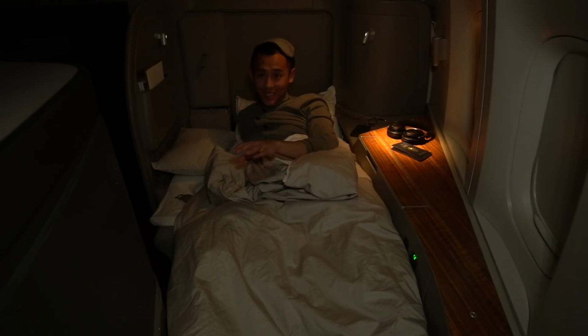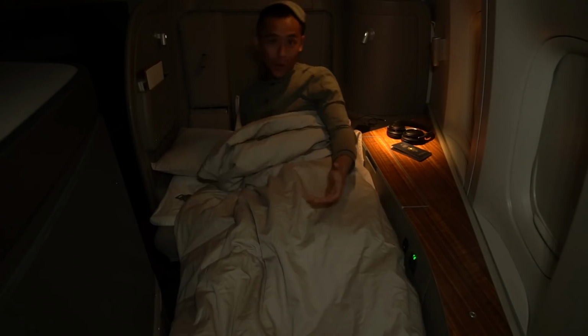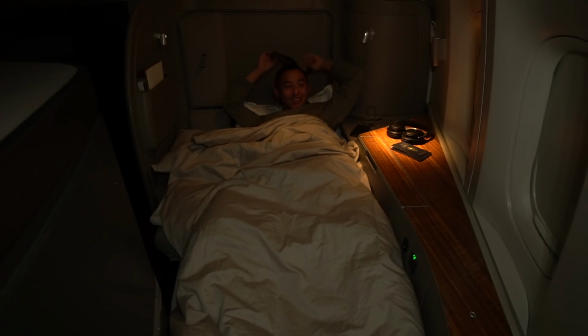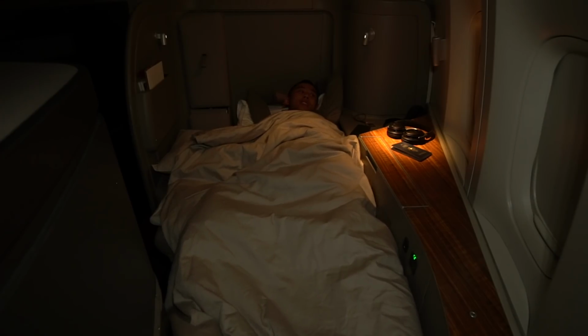I'd say hands down, that was the best sleep I've ever had on a plane. Take a second and talk about this. Two flights literally fit two people. I mean, look at this. This is insane. We got 6 hours left. Maybe get some food, maybe watch some TV.